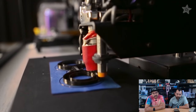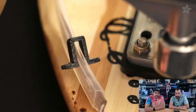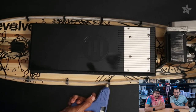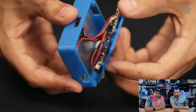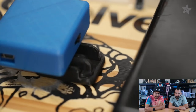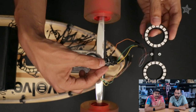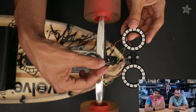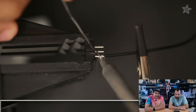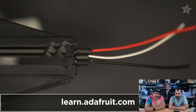You don't have to have an electric skateboard, obviously. This is just a cool project showing how to put some lights on your skateboard using 3D printing. We made some 3D printed clips, hot glued them on, and used a Trinket microcontroller and a battery to power the NeoPixel LEDs. We put some rings, and we can easily disconnect it using jumper cables. It had a cool little glasses setup with a little hinge, and it was a really nice project, primarily for night riding.